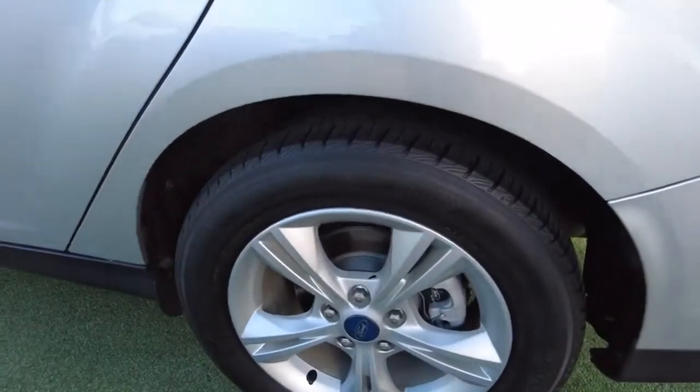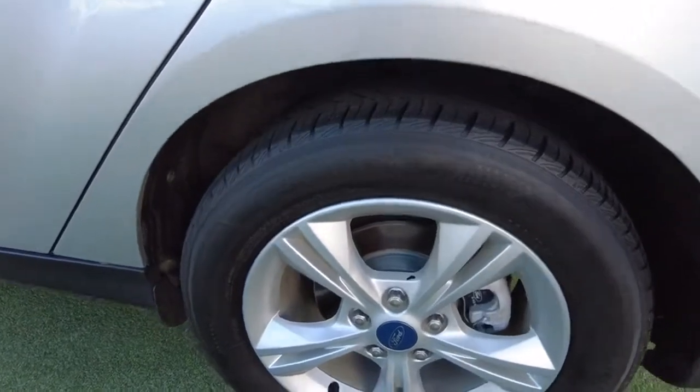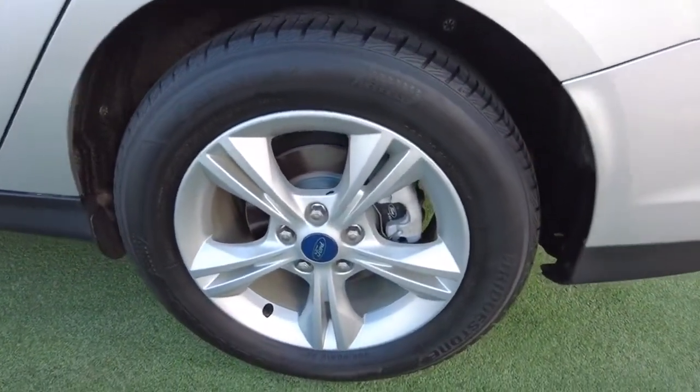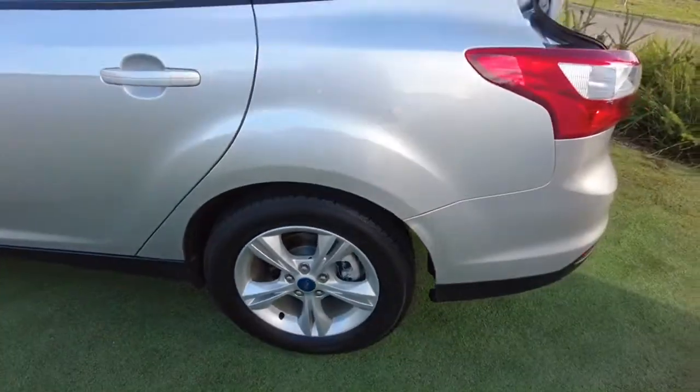Rear tyre here is in a very good condition. Looks like it's almost in near new condition there too. Again, alloy, no gutter rash on this one that is noticeable, which is in good condition.